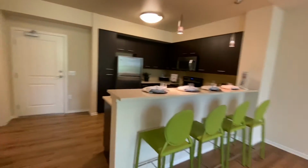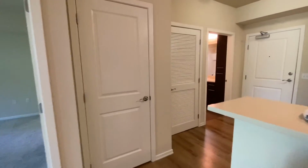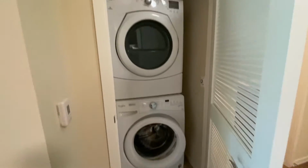And then you do have a closet in here, as we saw with all of our Delta floor plans. You have a closet, you have a washer and dryer, stackable washer and dryer here. Really nice.